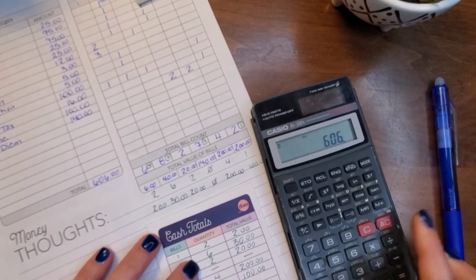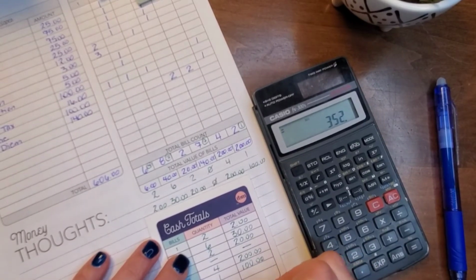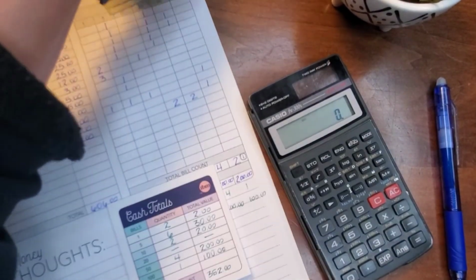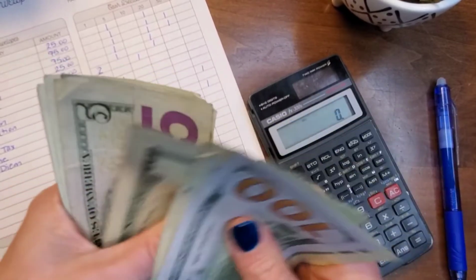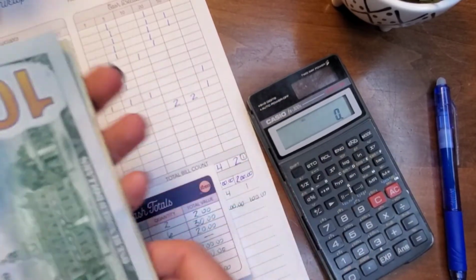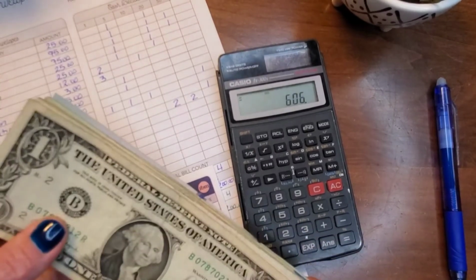Let's go ahead and add this up, see how much we're actually going to be taking out. So we've got 2 plus 30 plus 20 plus 300 equals $352. Now, let's make sure, so we've got 352 here. Let's add up how much we have right here. So we have got 100, 120, 140, 160, 180, 200, 220, 240, 245, 250, 251, 252, 253, 254. So we've got 254. So if we add up 254 plus 352, we come up with our 606.